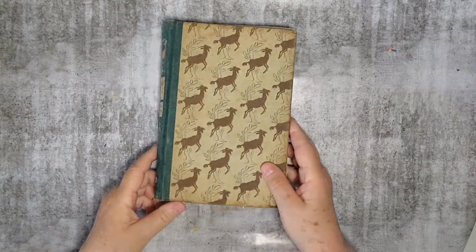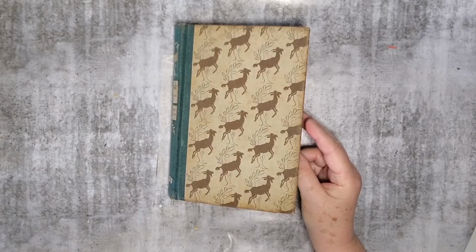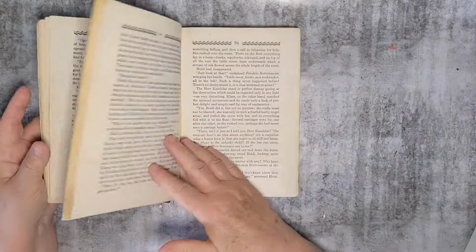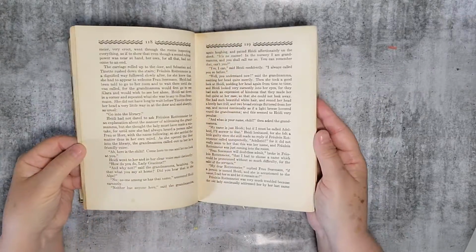Then I picked up a Heidi old book. I like the cover of the front. It's falling apart, but it'll add to my little Heidi golden book that I found in the first holiday haul video. It's got some colour pictures in it. I've actually used some of this already to make some things when I was on holiday, because I like the pattern on the top as well, and the font's really nice.